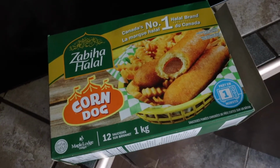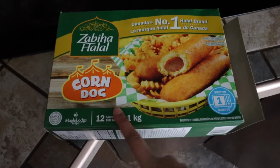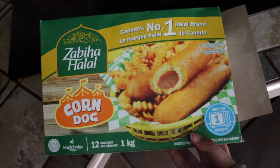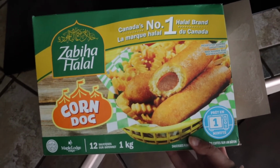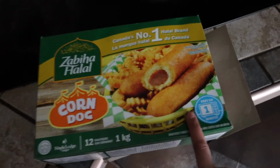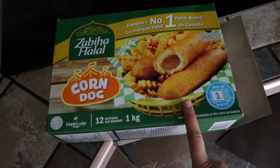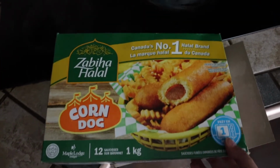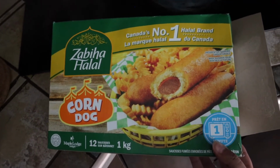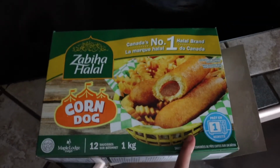So currently my husband and I have been obsessing over these Zevia Halal corn dogs. They are so delicious, you guys. I know that you can't find these in Ontario. Like when I lived in Ottawa, I couldn't find these anywhere, but after moving to Montreal, I realized that they have this and it's so delicious. We used to fry them, but then recently we realized that we can air fry them and they taste just as good, and they're a lot healthier, and we're both really trying to watch our calories and be more mindful of what we eat. So air frying them is definitely a lot healthier.